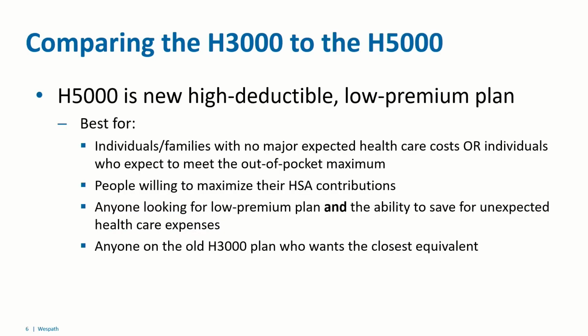So who is the new H5000 best for? The first bullet is probably the one that applies to the vast majority of people in this plan. It's for individuals or families with no major expected healthcare costs or people who are going to most likely meet the out-of-pocket maximum. With the lowering of the out-of-pocket maximum on the H5000 compared to the H3000, now all plans in HealthFlex have the same out-of-pocket max.